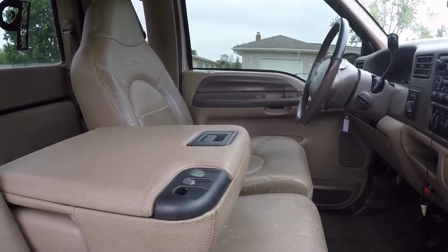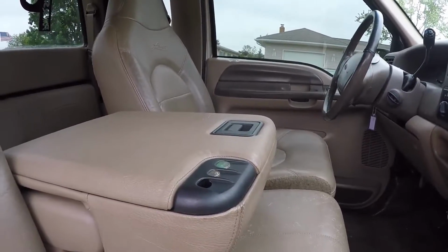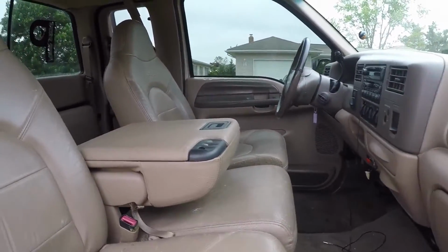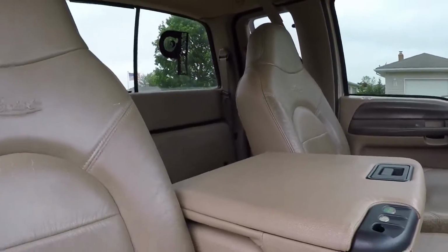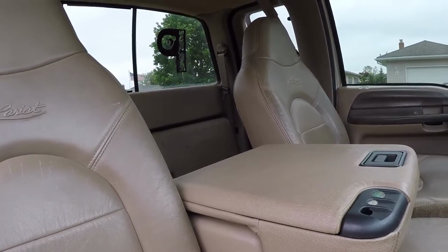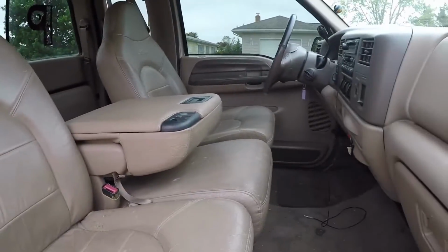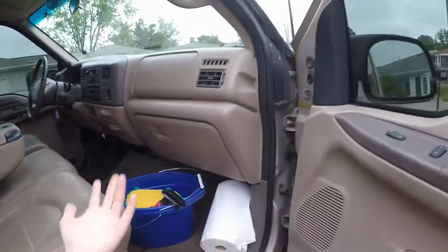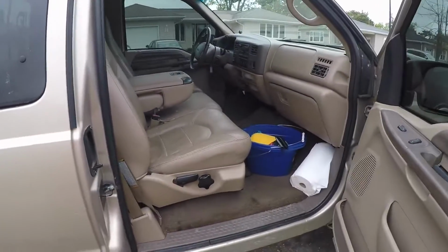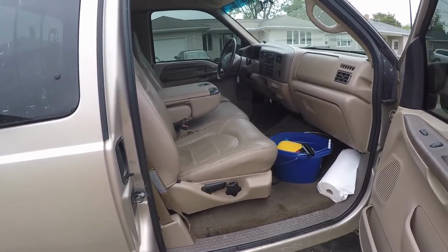But I'm going to be honest with you. When I was driving it in the cold, it really wasn't that bad. I don't know if the truck kind of keeps itself insulated or whatever. I wish I had the heated seats, but at the same time, I haven't really had an issue with it being too cold. We'll see in the summertime. I haven't really had to deal with heat yet.